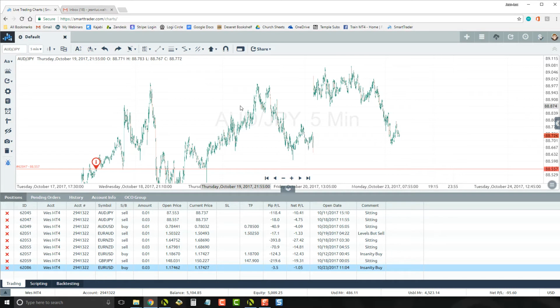Mine went down not because Microsoft Azure is not stable. It is very stable, and I still highly recommend them. However, the Microsoft operating system itself sometimes updates, and when it updates, it will restart your server or restart your computer, the same thing it does with your computer. And MetaTrader 4 doesn't just automatically come back up. It has to be brought up manually if your server or your computer restarts. So that's the issue that I had this weekend.